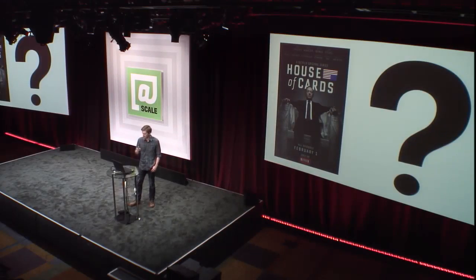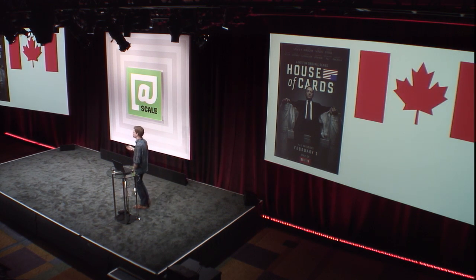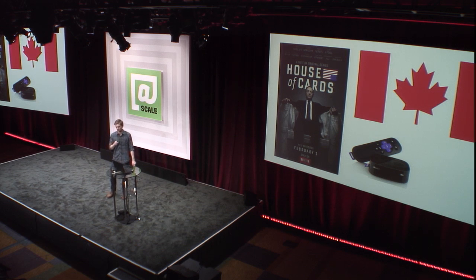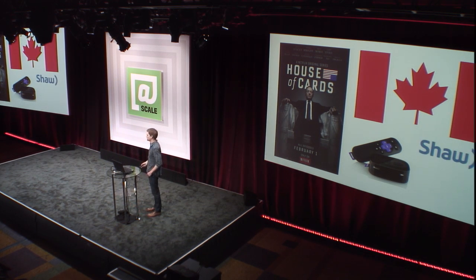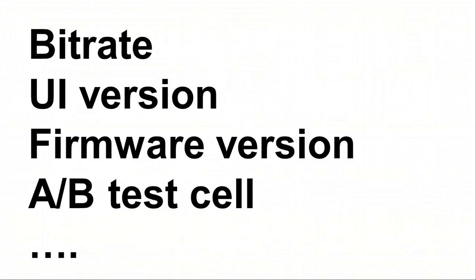To provide some context, let's start with a simple question that Netflix should be able to answer. When you sit down and you press play for House of Cards, does it work? Or to get more specific, when you sit down in Canada and press play for House of Cards, does it work? Or even more specific, if you're in Canada, watching on a Roku, and you press play, does it work? You can continue this logic: in a particular ISP, does it work? In a particular city, does it work?